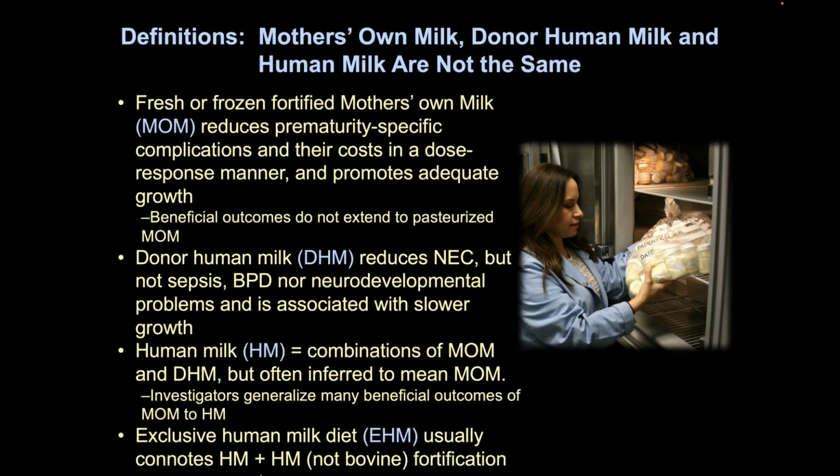Then we come to this area that's called human milk. Human milk, by definition, is when infants are fed a combination of mother's own milk and donor human milk, and it's probably the most common way we feed babies in the NICU. But the concern when we read papers is that the benefits of mother's own milk are often generalized by investigators or clinicians to donor human milk through this slippery slope that we call human milk. And I have some new studies on human milk today that I'm going to share with you.